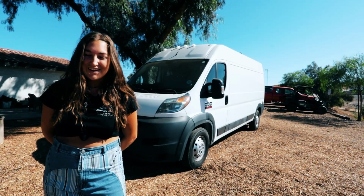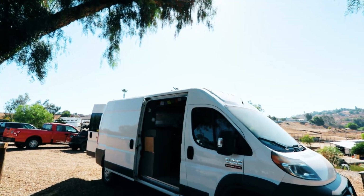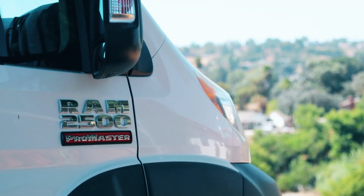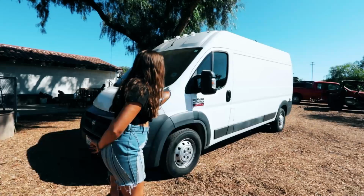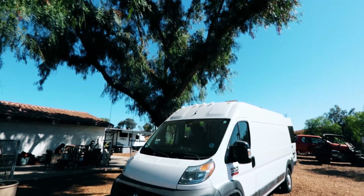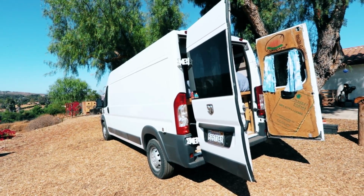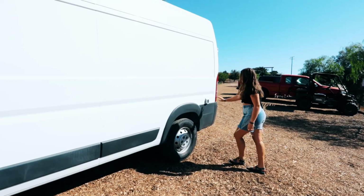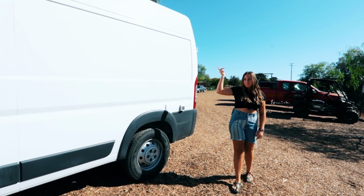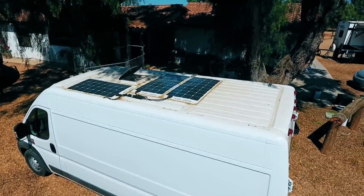That's all. Hi, I'm Jocelyn Roston. I'm 20, and this is my van, Veronica. I got her in 2017, and it's a 2017 Ram ProMaster 2500. And we have the shorter wheelbase because it just seemed kind of bulky to have the extra length at the back. But basically on the outside, all we've done is we added this for shore power. It's just an easy basic plug. And then up top, we have 3 100-watt solar panels and a fantastic fan.